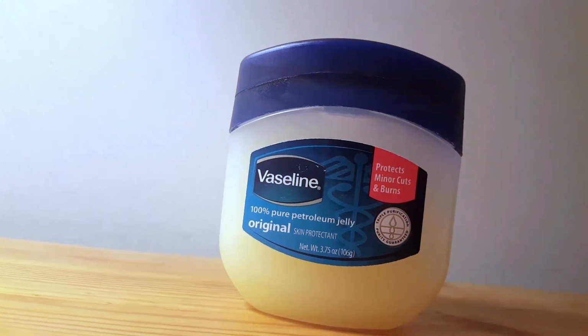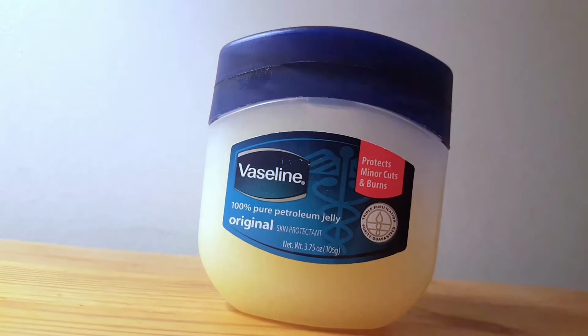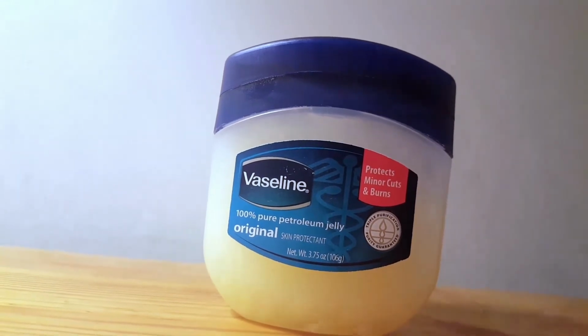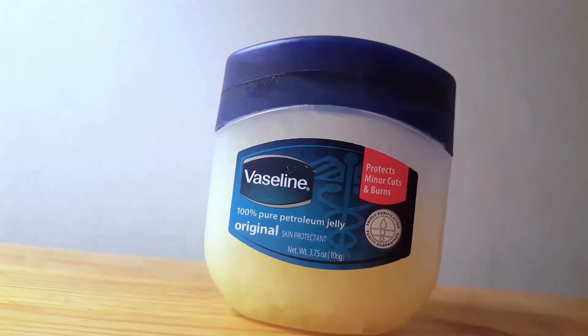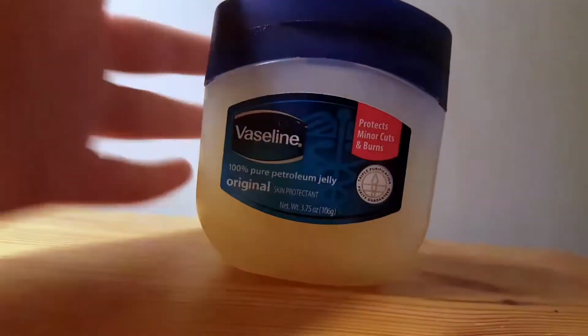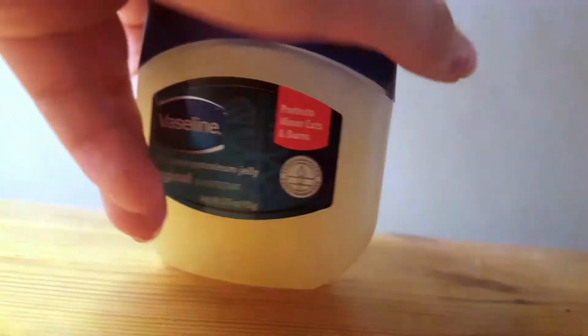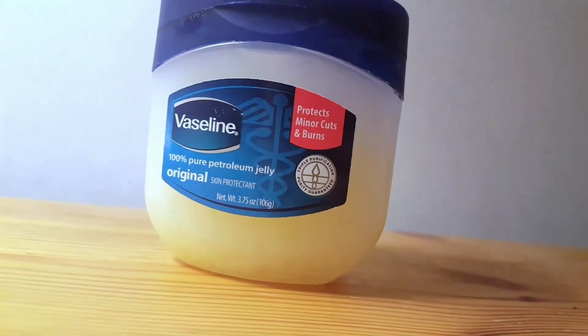I definitely don't use this every day. I use it when I need it. It's very easy to apply, and you can use cotton swabs or your fingers. It looks yellow, but when you put it on, it's kind of clear. It doesn't stain your skin or anything like that. So it's just kind of how it comes out.